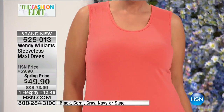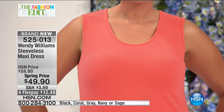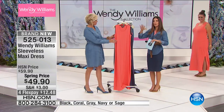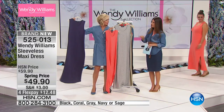There's the one thing about a maxi dress: sometimes you're walking upstairs or downstairs, so you're not going to trip and fall. And you've got a little extra room, a little extra kick at the bottom. But I think what I love about Callie's is its simplicity. There's so many things that are embroidered and bedazzled and have all kinds of different colors. Well, this is just a great basic.